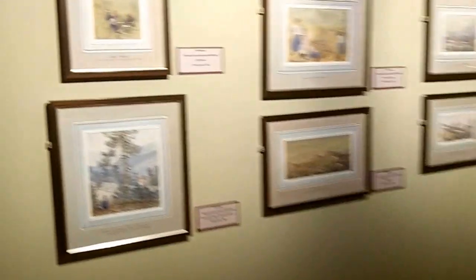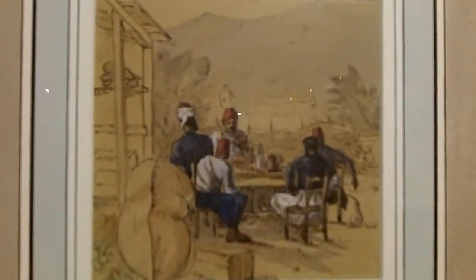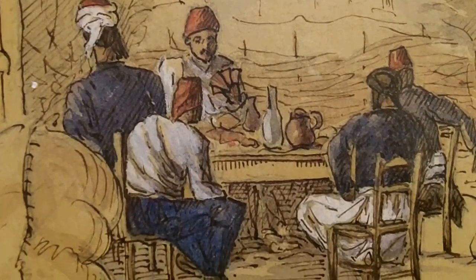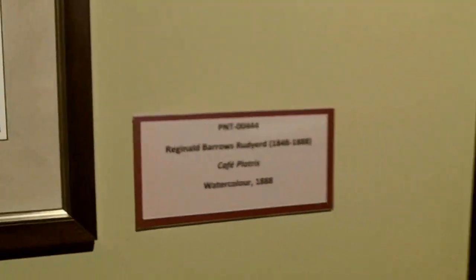Various views of Cyprus, from mountains, from our villages. This is an amazing collection.